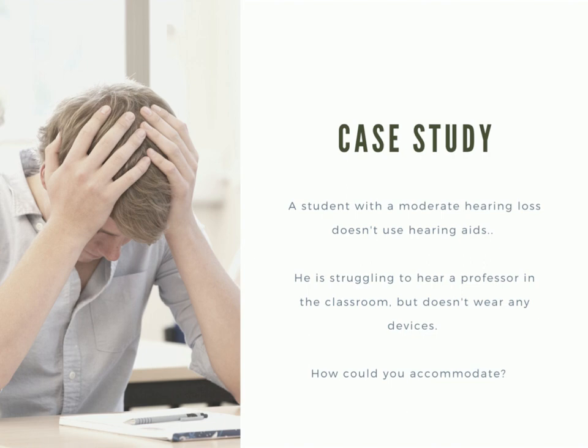Nevertheless, you could have for this student a sound field system. You could have the IT personnel bring in the sound field system for their classes and put the sound field system somewhere in the room, and the student could easily walk in and sit closer to the sound field system with their better ear on the speaker side, giving them a better chance at hearing through the speaker.